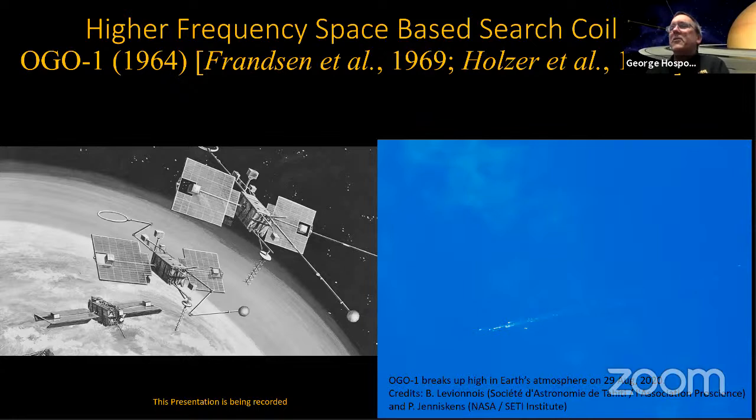And the other interesting thing about OGO-1 is I discovered in my research, a hobby of mine is to try to read these old instrument papers to learn about the early days of these magnetic antennas. OGO-1 actually re-entered the atmosphere last summer on August 29th, and they captured a couple of pictures of it burning up as it re-entered.